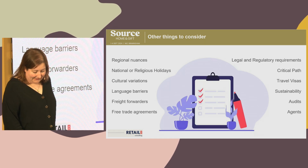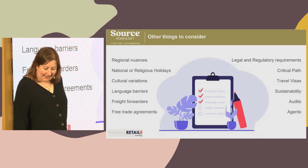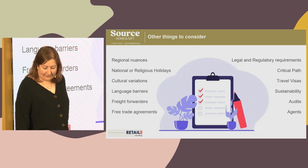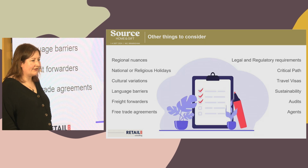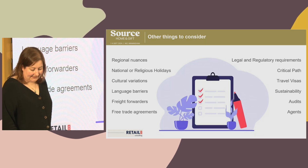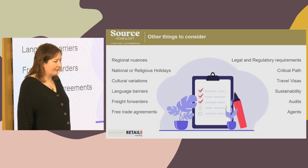Then legal and regulatory requirements. So again, don't fall foul of the law. It feels like something obvious, but always take time to understand the regulations that relate to your product categories. Sometimes there are things you wouldn't expect, but they are generally more related to products that relate to children and babies, for instance, as you would expect. But just make sure you're really clear.